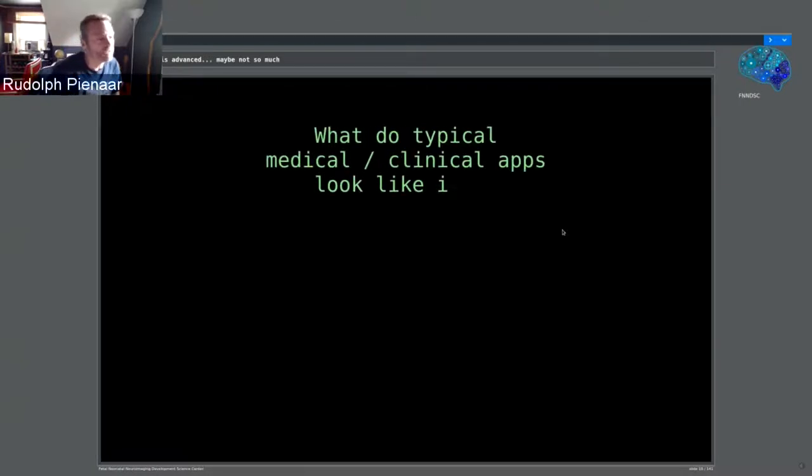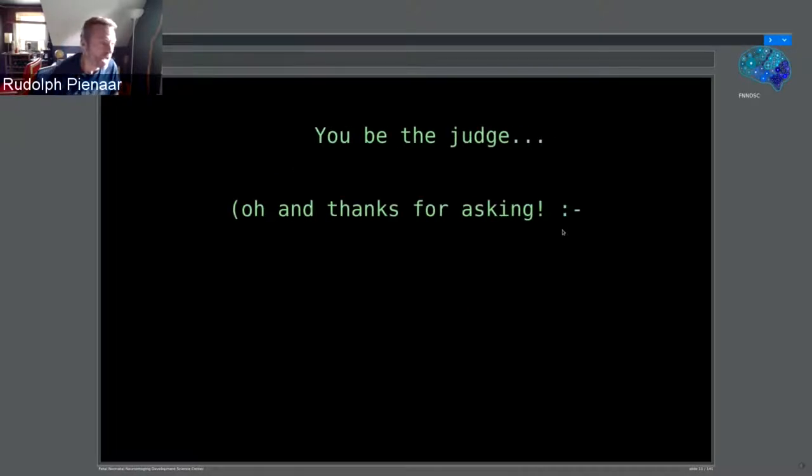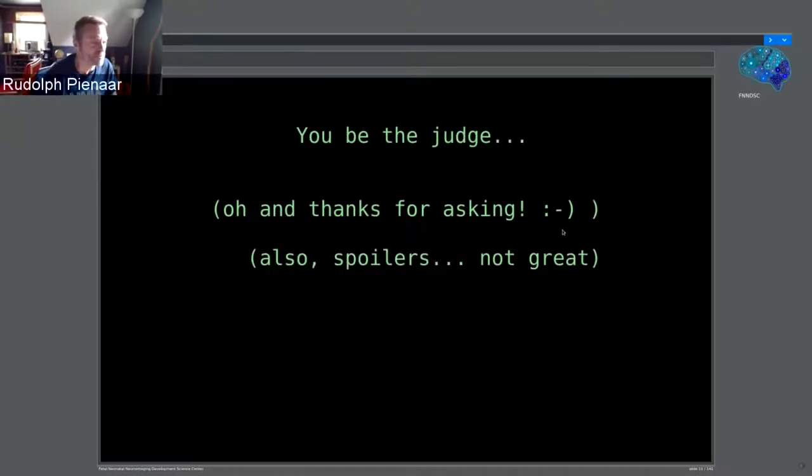So let's take a quick detour and just talk a little bit about what real world medical clinical apps look like in 2020, right? So I've gone and I've taken some screenshots with suitably blacked out any kind of PHI, just to show you what things look like today in the real world at a place like Boston. So you be the judge, I'm going to give some spoilers. I don't think they look great by any stretch.